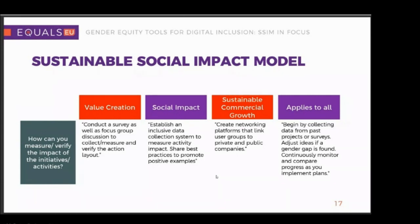So constant evaluation of the action being undertaken, to establish an inclusive data collection system to measure activity and impact, to share best practices and promote positive examples. So creating networking platforms that link user groups to public and private companies, and also referring to data from past projects or surveys and adjusting ideas if a gender gap is found, continuously monitoring and comparing progress as you implement plans. Next slide, please.